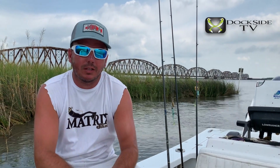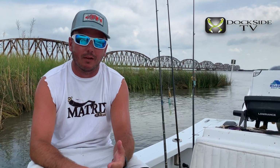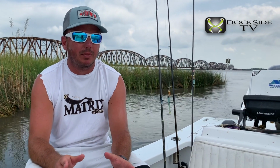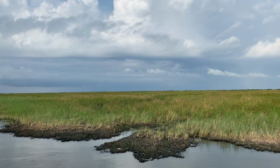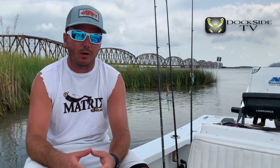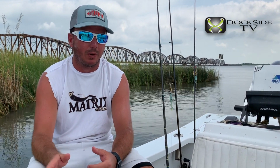All right, what we've been facing here the last couple of weeks is almost a due west wind. Some days a little north, some days a little south, but it's been having west in it. And what happens to our fishery, this estuary here in the Pontchartrain Basin, on a west wind, it's going to blow all of the water out. It's going to make the ponds very low. And our ponds right now, due to all of the fresh water from the Bonnet Carré Spillway, are very grassy.